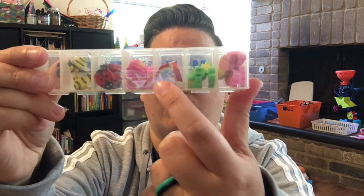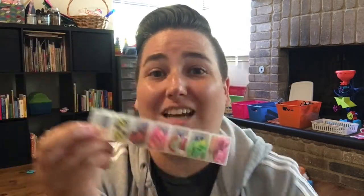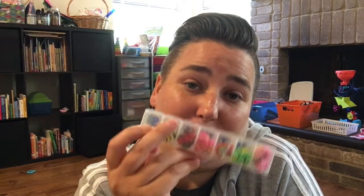I had a bunch left over, so I just took the different shapes and put them in the compartments. There's 4 of each. Currently in Sundays, that's where the ice cream ones are. Again, I would supervise this, but each compartment has a different one. So we have ice cream, the frogs, the rainbows, hearts, ladybugs, bumblebees, and I didn't have another type of eraser that was small enough to put in this one, so it is what it is.